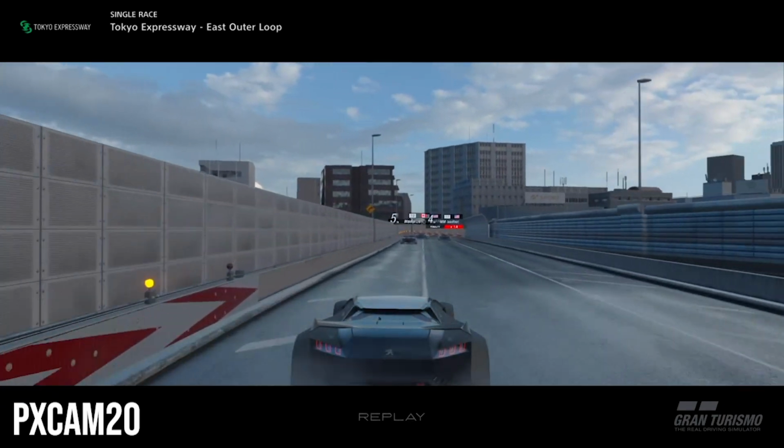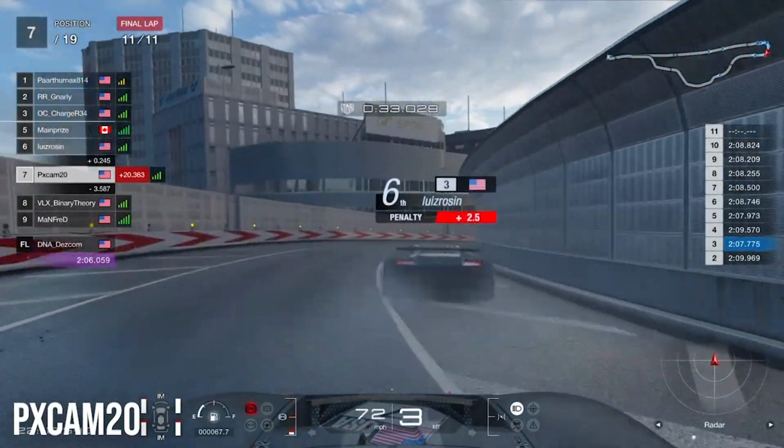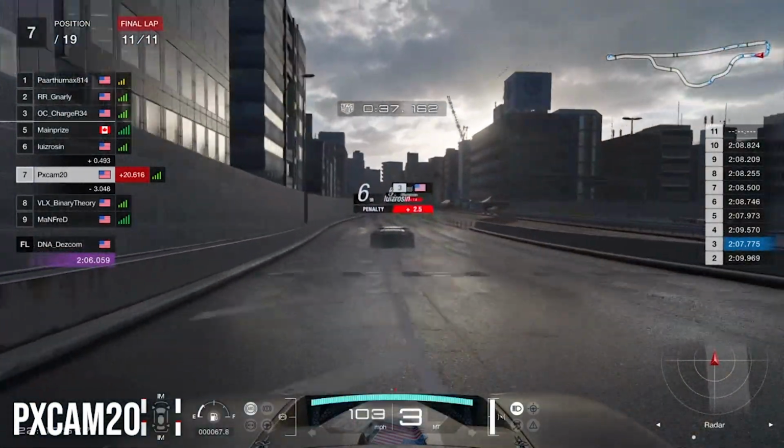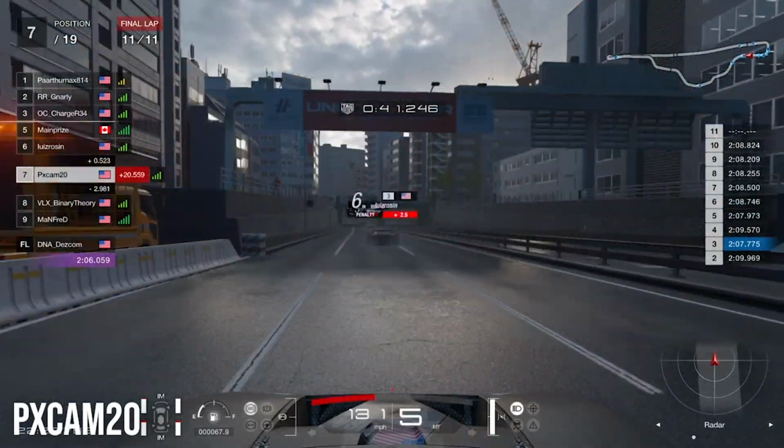That was probably my fault. I didn't mean to pinch him down, but we make a little bit of contact as we come out of turn number 1. So now our goal is to try to stay right behind him. As you see, he has a 2.5 second penalty. So that should be good for us as we come into the final part of the racetrack.